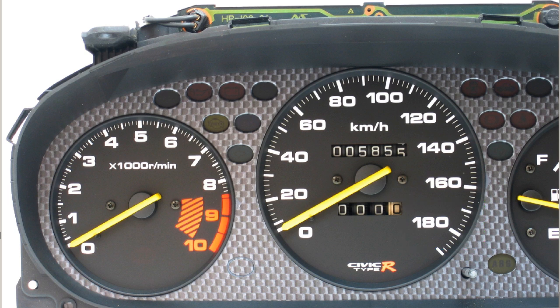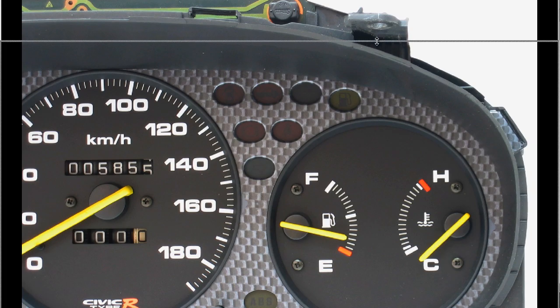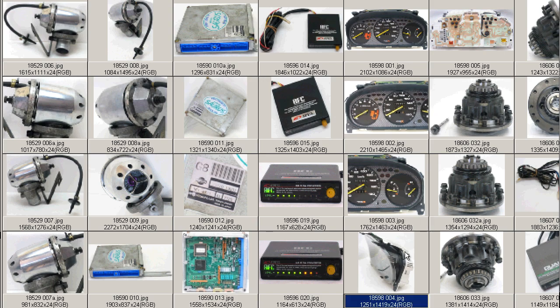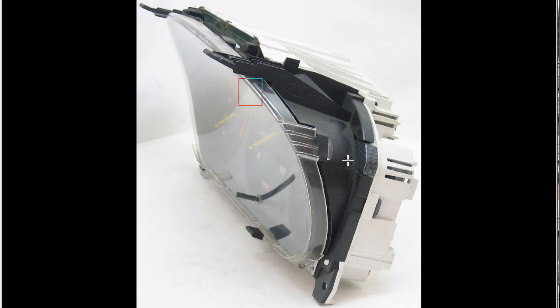So 180 kilometer per hour stock Japanese cluster from Japan, and the other side again identically tidy, nice and clean. The ABS light there, so very nice and tidy. And from the side with the clear cover attached, you can see there the carbon extends right into the unit itself. So not just the carbon faceplate, but the whole structure of the front of the cluster made from carbon.